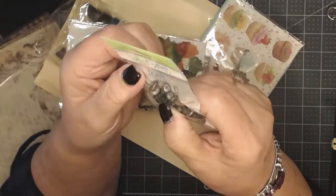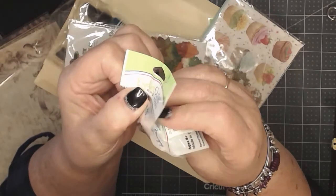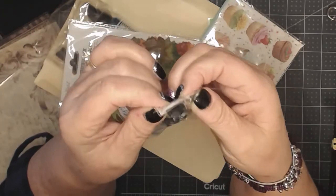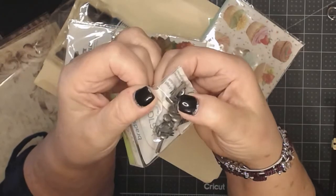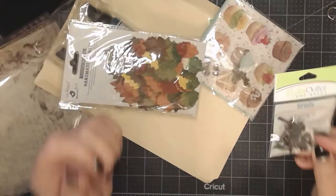Here are some brads that I've been wanting. And these are the ones that look like screw heads. And they're Phillips and straight screws. So that'll be super cool to use in some of the projects that we have. And the leaves.